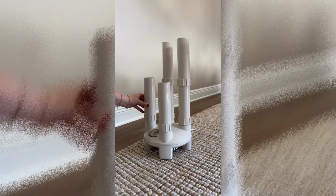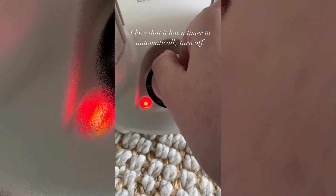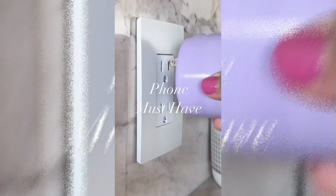Stop what you're doing because this dryer is an absolute need this winter season. It works for snow boots, ski boots, gloves, shoes, cleats, and so much more.